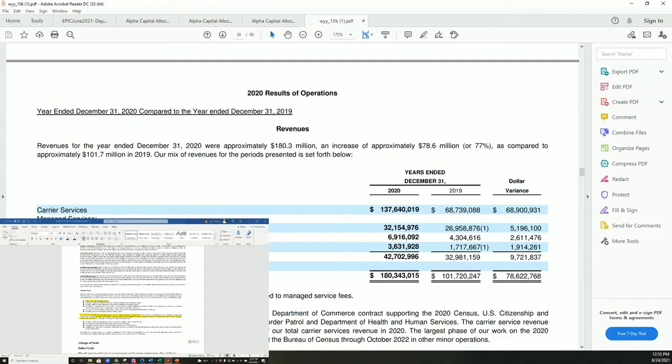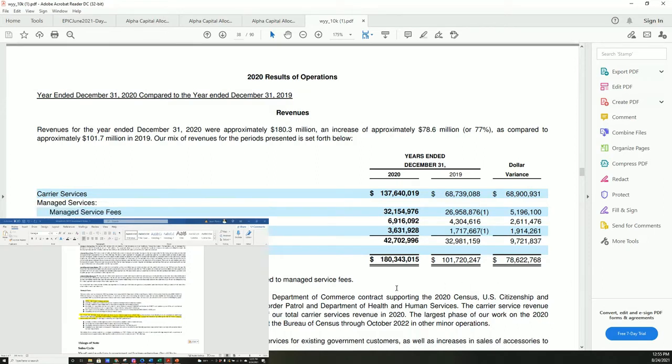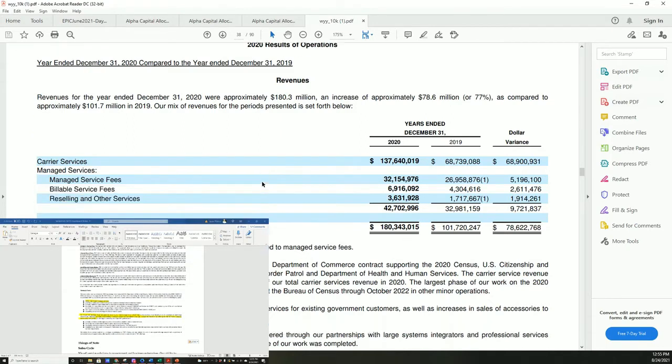This is a breakdown, obviously, of their different business lines, and then the total number. We have carrier services up here, managed services, and then various operations of managed services, and the total revenue down here. Revenue jumped up huge in 2020 from 101.7 million to 180.3 million. So I would want to know if that's going to continue or not.